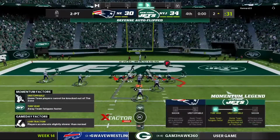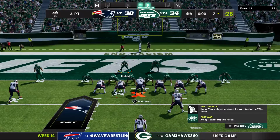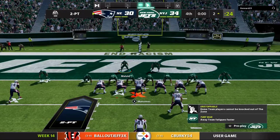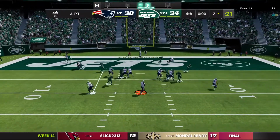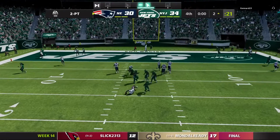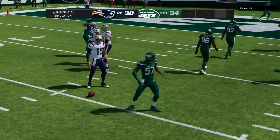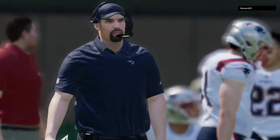All right, now a big two-point conversion attempt still to come. One final try for Mahomes. And now the pressure gets there, and he goes down. So he couldn't get rid of the football, and that deficit stays right where it is.